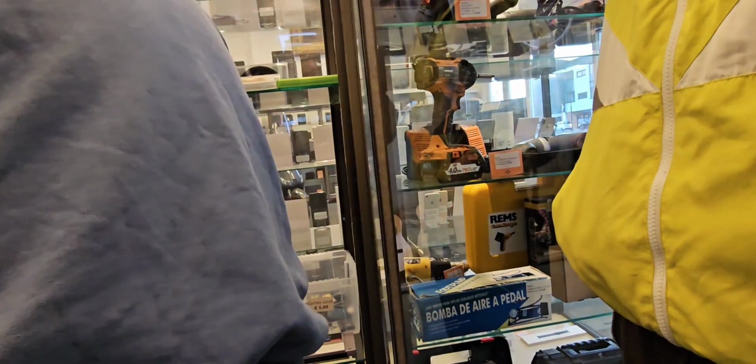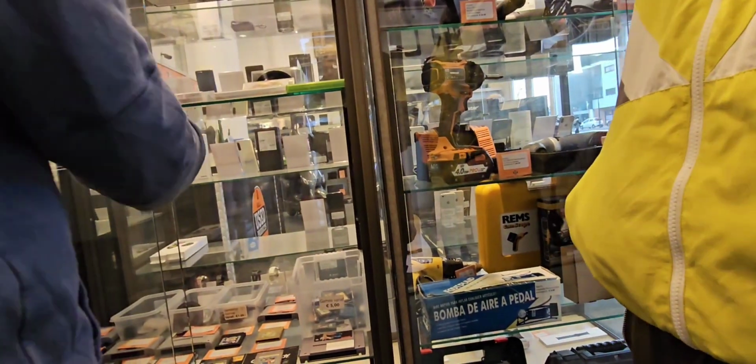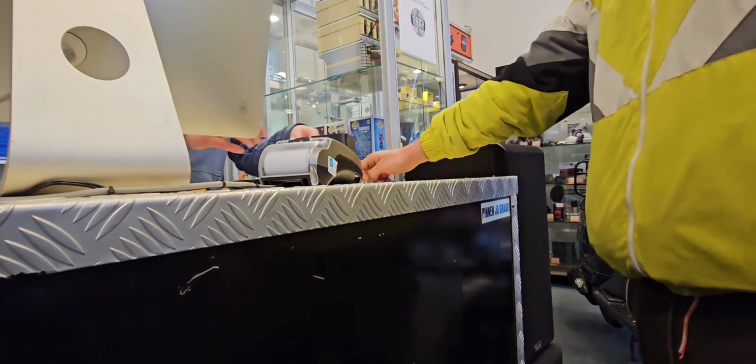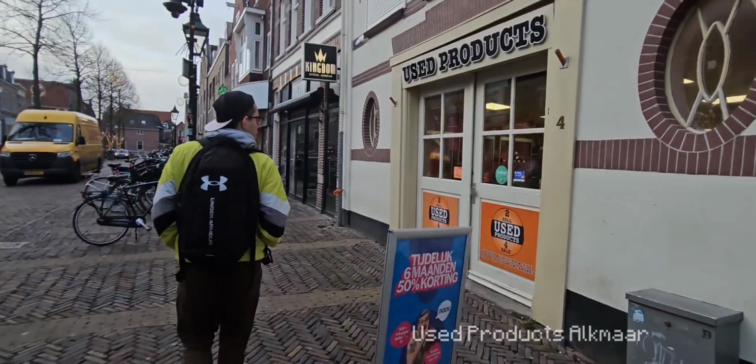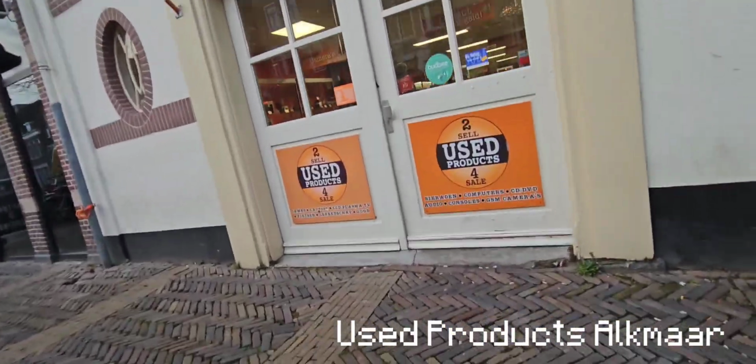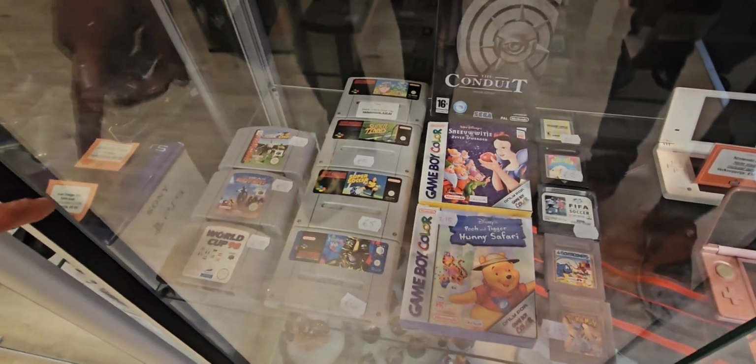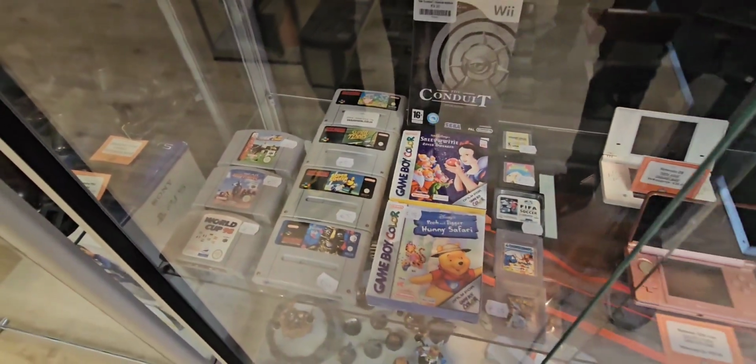I'll take a look at those. Yeah, thank you. I just looked at the price. Yeah, sure. It's €16 in total, wasn't it? So yeah. I didn't even see it. €10. Five. Oh, I haven't seen that one before. Top Gear Hyper Blade. That's another one.